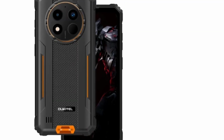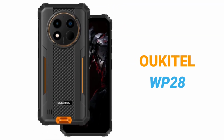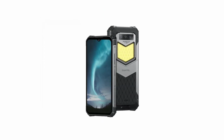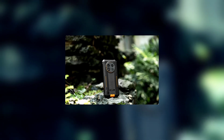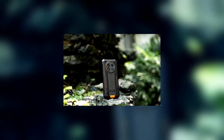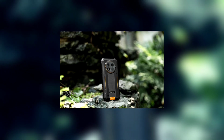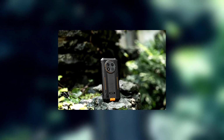Hey guys, so this is the Oukitel WP28, which is expected to succeed the WP26, the rugged phone that has a huge camping light at the back. So this device is expected to succeed that rugged phone. The WP28 is going to be launching very soon, but there is no exact launch date yet, but I believe the device will be released in July.